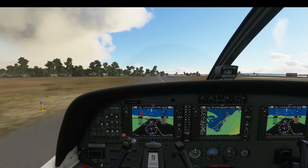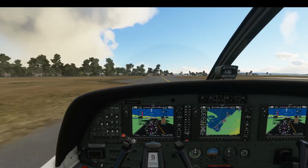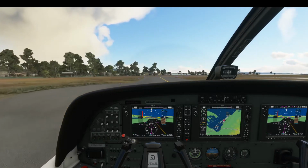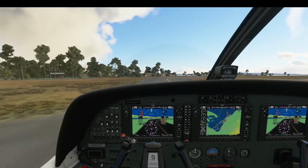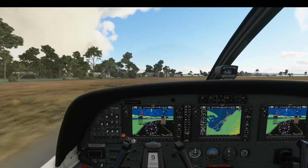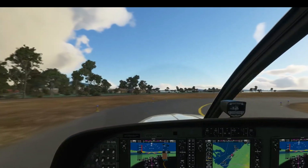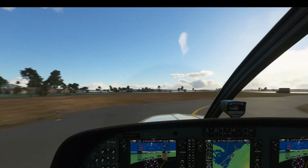One of the neat things is it gives you regional accents, so that the ATC sounds like the region you should be in. In this case, I think most of the files are Australia, so it's going to sound Australian. You'll hear the occasional Australian identifiers. I've heard Cairns a lot.